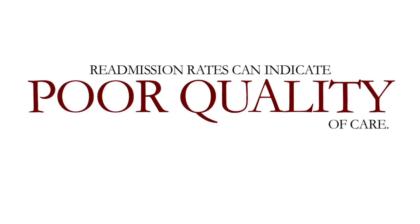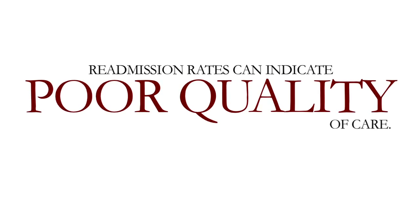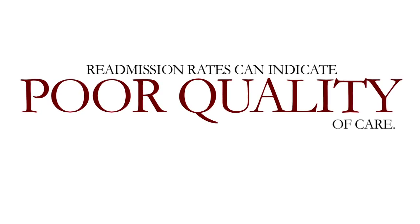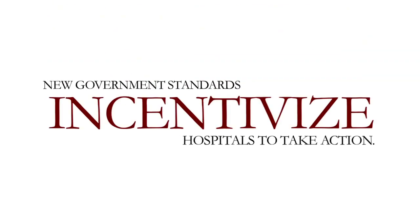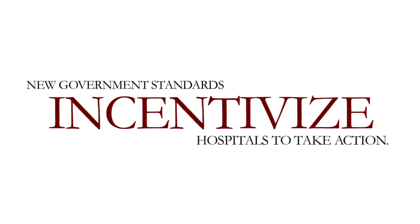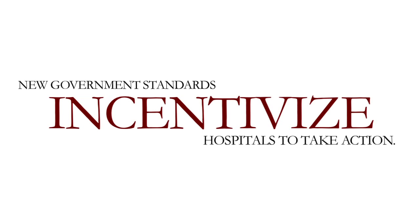One might say, okay, if a patient comes back, that could be okay. That could be just an accident or some other condition. But in fact, the same study indicated the majority of the readmissions are because of a problem that wasn't addressed properly in the first visit. Now, with the government measures, they are essentially incentivized and they have to do something about it, otherwise they'll be penalized. And this has generated a lot of activity in this space.